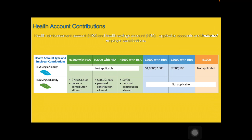The C3000 with HRA, for participant only or single coverage, you would receive $250. And for participant plus one or family, you would receive $500. On the HSA, the green plans, you'll see that the H1500 plan for participant only or single coverage, you would have $750 contributed to your health savings account January 1. For participant plus one or family coverage, you would have $1,500.